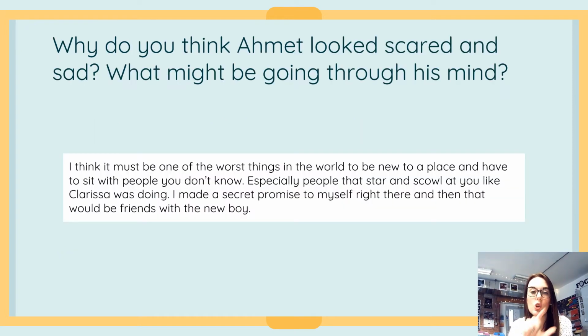Okay, so let's have a look at a little section of the text. And think about why Ahmet might look scared and sad and what might be going through his mind. So we've got a little extract here. "I think it must have been one of the worst things in the world to be new to a place and have to sit with people you don't know, especially people that stare and scowl at you like Clarissa was doing. I made a secret promise to myself right there and then that I would be friends with the new boy." Just have a think.